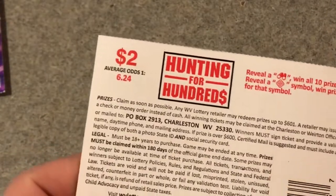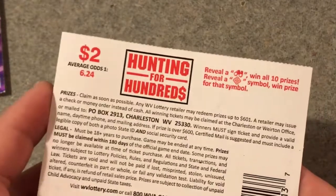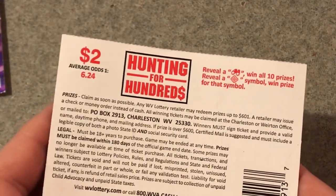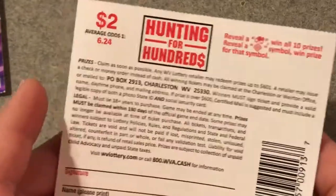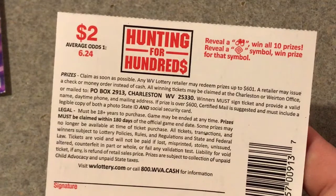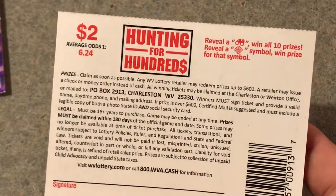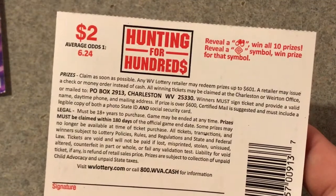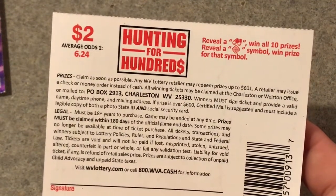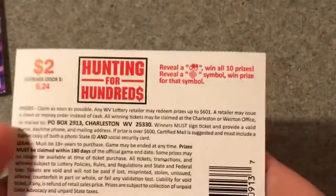1 in 6.24. Fantastic. All right. Man, this is ridiculous. These are the highest odds I've ever seen, or lowest, however you want to say that. The ticket that we have here in Missouri, the 50 and hundreds ticket, I think is what it is. It's loaded just with $1,500 prizes. That is 1 in 9.2 or something like that. This is a normal ticket. I can't get over that.